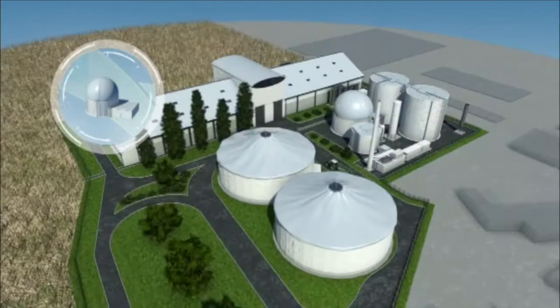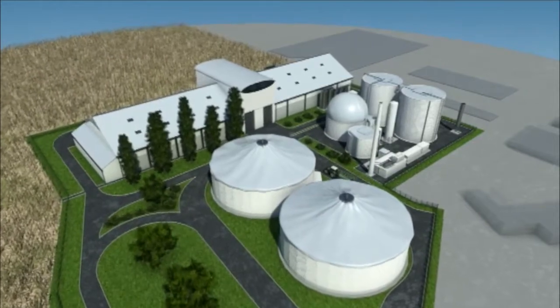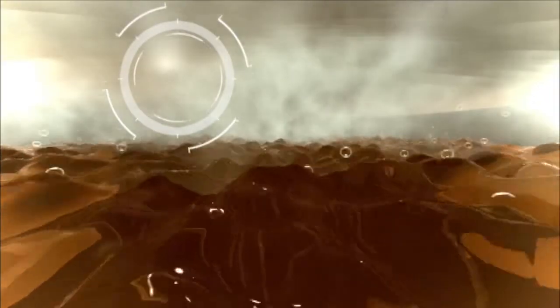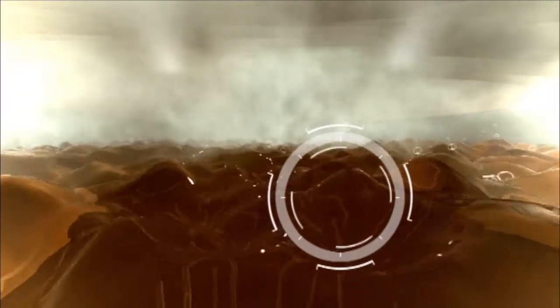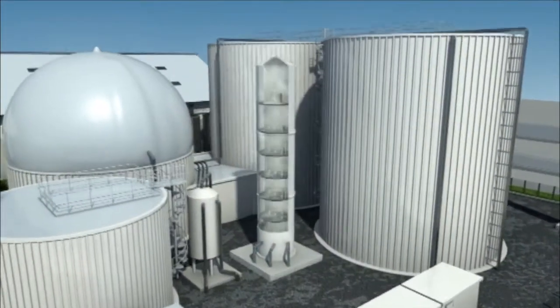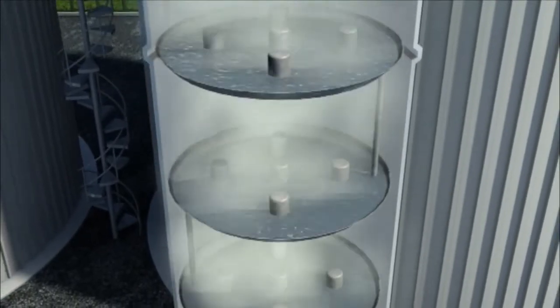Once the AD process is complete, the remaining digestate is taken to the post-digester, where it's processed to provide two main products: biogas with a high proportion of methane and a liquid fertiliser with a high concentration of nitrate, phosphate and potassium, which makes it a valuable product for use in agriculture. Before being turned into energy, the purity of the biogas is improved by passing it through a desulfurization system.